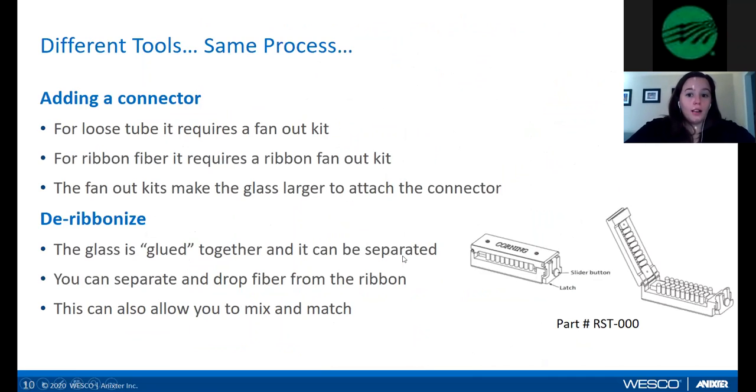So a question I get a lot about ribbon fiber is that it's really different than loose tube. And really it's not. It is the same process, it just has different tools. So if you were to add a connector, let's say, and you needed to terminate a ribbon cable, for a loose tube, where it just has a single buffer, you're going to need a fan out kit because you're going to need to get that fiber up to 900 microns to attach a connector. You're going to have to do the same thing with ribbon.